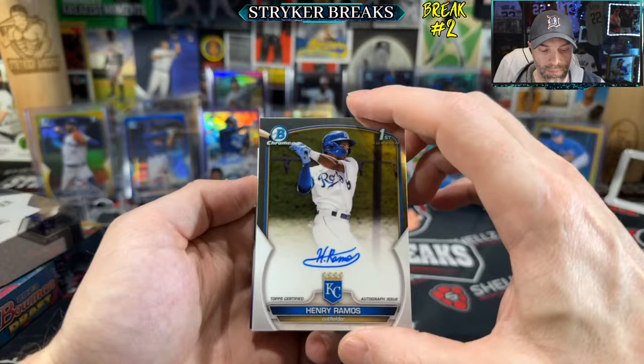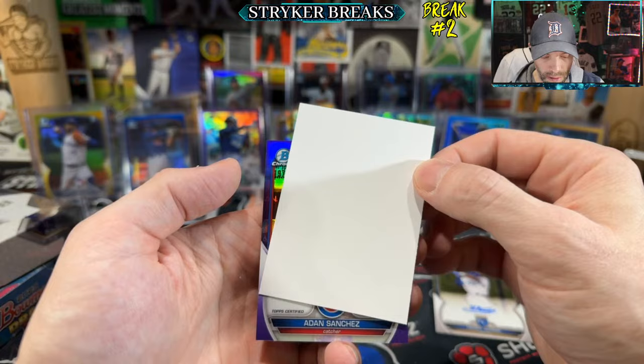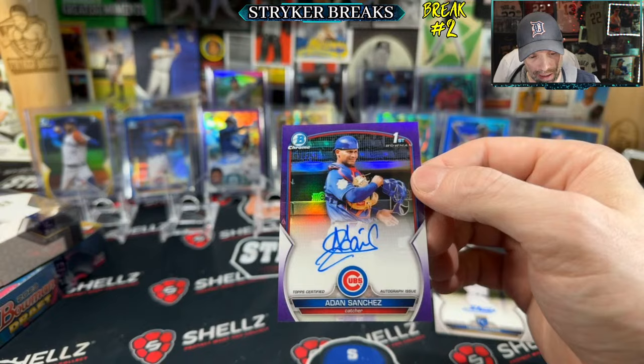Purple auto. Aiden Sanchez. It's probably a Don Sanchez. Purple to 250. Going to the Cubs, Jeremy.